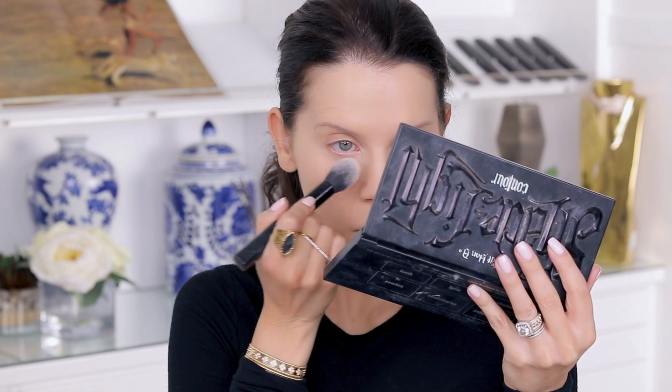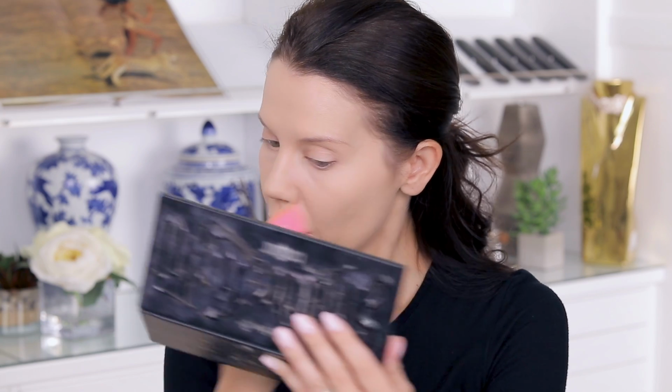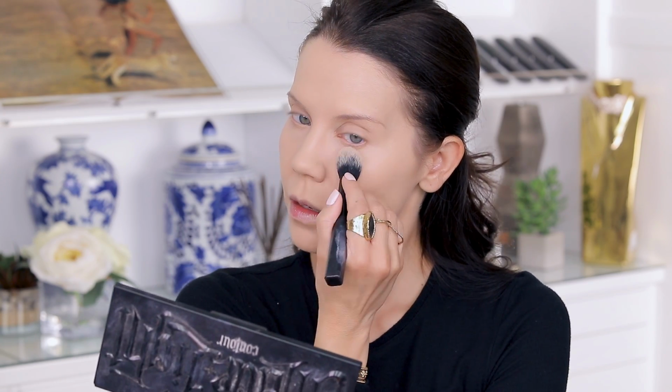Makes all the difference in the world because you don't want to be setting your creases. That makes no sense, right? Don't set a crease. Pat, pat, pat, blend, blend, blend. Because once you set something, you're pretty much done. You can't really go back in with a liquid. I'm gonna go in with a cream before I do any powder bronzing on the face or any powder on the face.